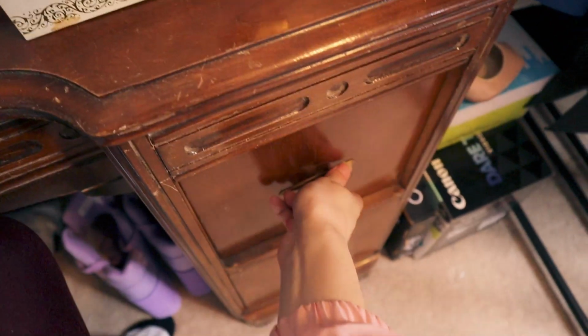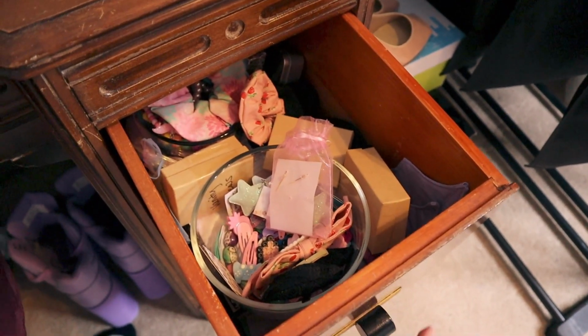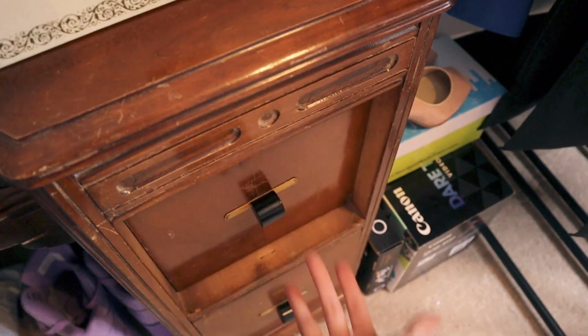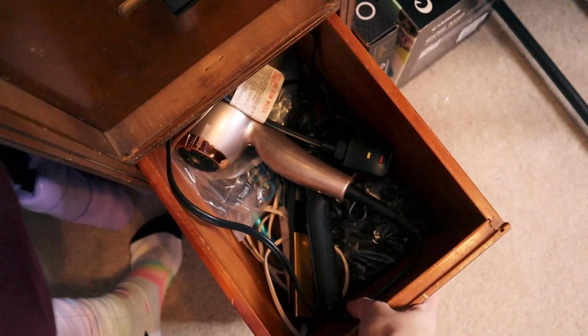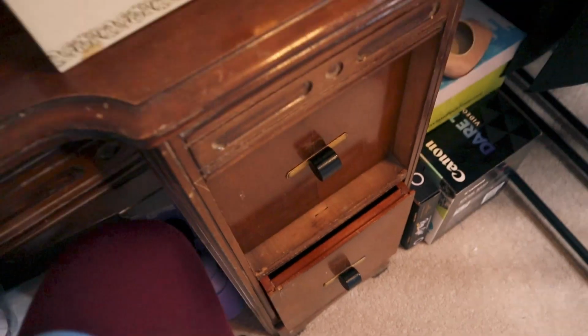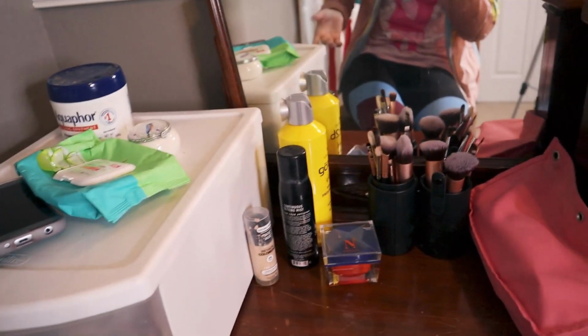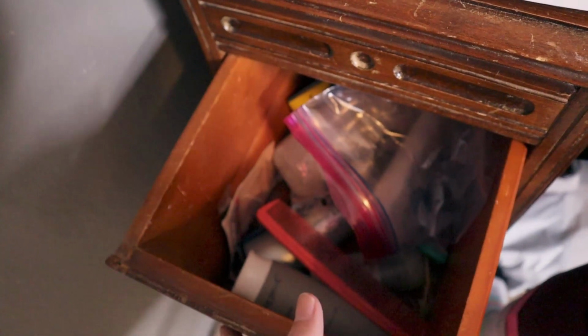Drawer number 1 is all of my Decora hair clips and stuff, all my accessories. This drawer is all of my wig styling tools, my straightener, curler, hair dryer, and then I have a bin with makeup and wig caps and stuff. And then here is more wig styling stuff. And then this last drawer is all makeup palettes. It's kind of hard to see in there, but it's a bunch of palettes.